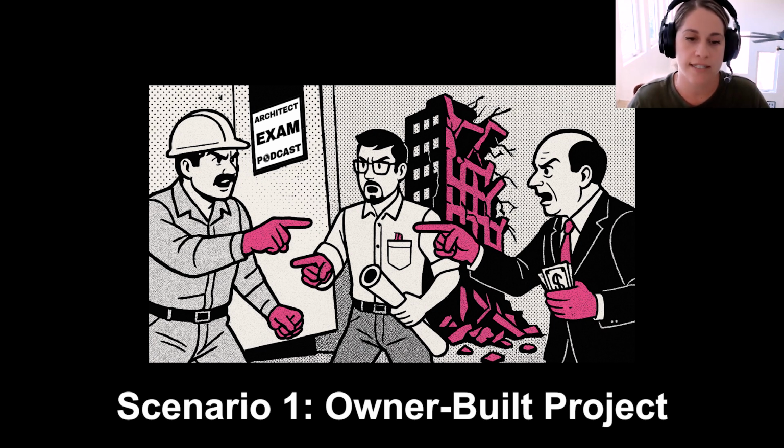So the tricky part in this scenario is if something goes wrong, the homeowner might not understand all of these requirements. And I always advise architects working on these types of projects to clearly document any insurance recommendations that they make to the homeowner that's trying to DIY their own job. Document, document, document. This is so important. It might seem like a lot of work upfront, but it's really going to help you in the long run in case any allegations come up.